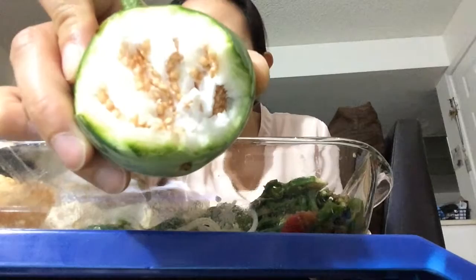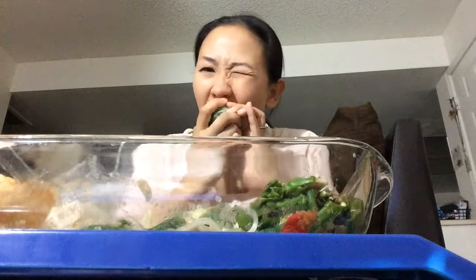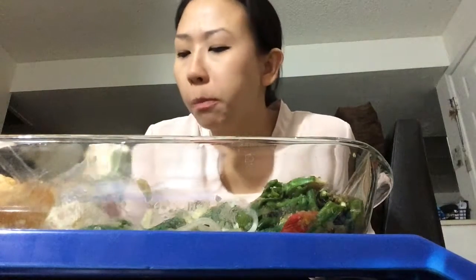Thai eggplant has a lot of seeds. It looks like sesame seeds. It doesn't even have a lot of flavor, but it's so good for when you're eating foods with a lot of flavors like this.